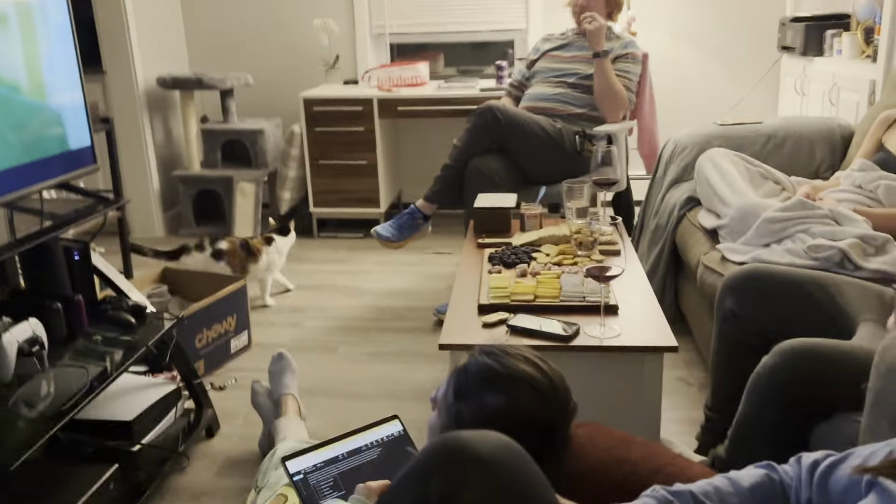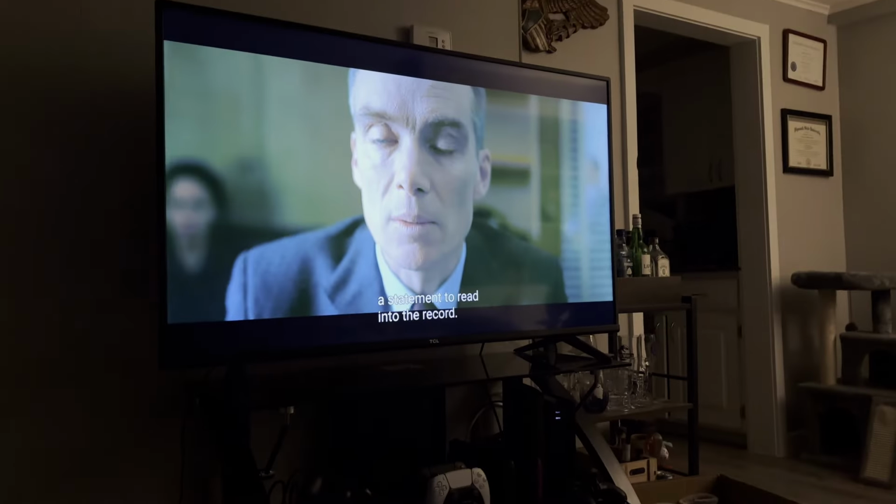It is Friday night, so it's important to do something fun apart from school. So we watched Oppenheimer and just hung out. And I do admit I was doing Anki during the movie because I just had so many cards to get through.